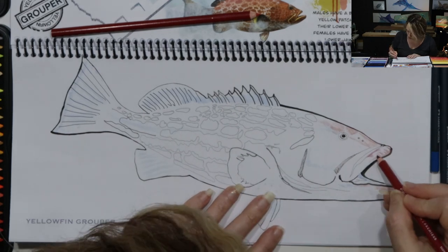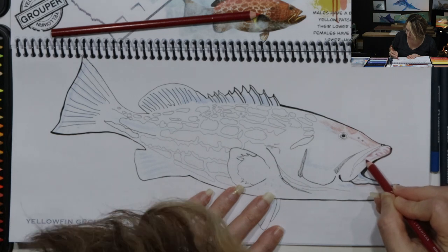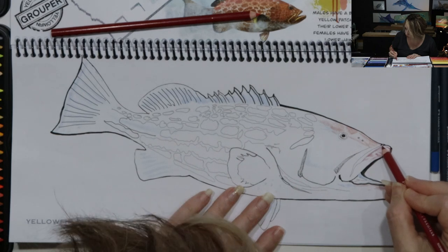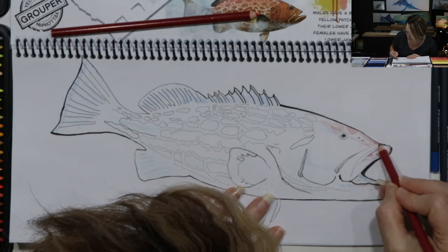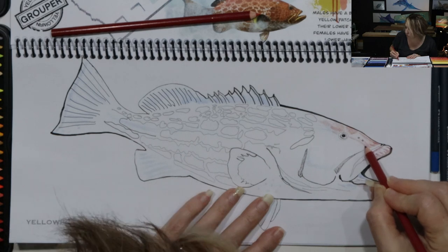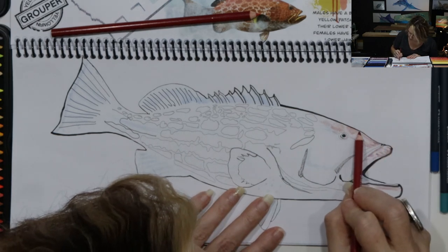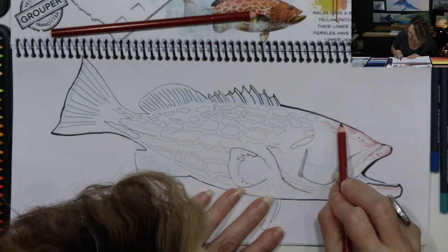So just go with it. Just trust me. Just go with it. So I'm going to pull that color on this part of his lip here. And then there's a little bit of this raspberry right in here. Oh my goodness. And then there's a little bit of this raspberry on the back side of this part of his head too. I can see it.